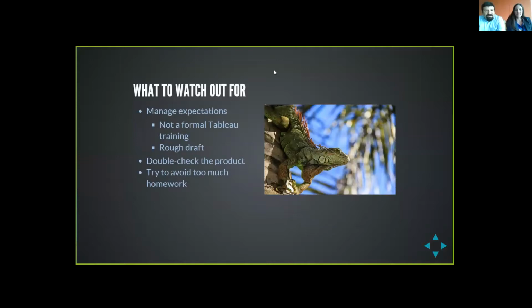So what to watch out for? What kind of pitfalls are there? Well, you definitely want to manage your expectations. This is not formal Tableau training. We've covered that before, and we have those trainings. This is also really just a rough draft when you leave here. So whoever the product owner is can take this and keep working on it on their own.